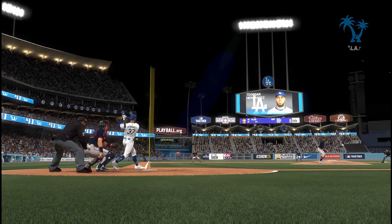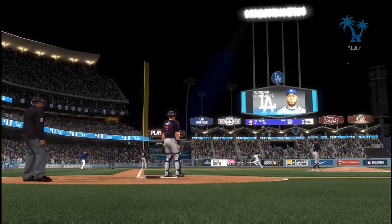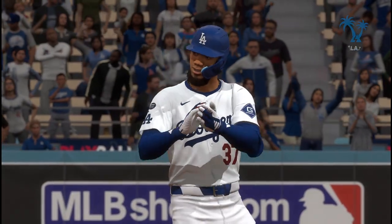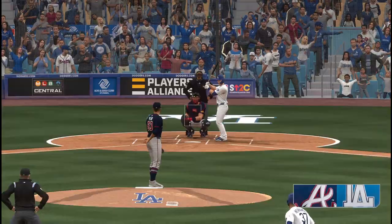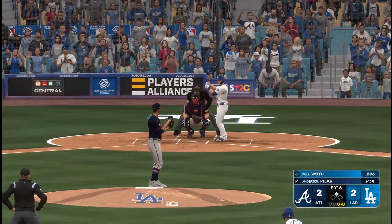Nice line drive to the pull side, met it out front, but just stayed through it nice enough and ripped it into the outfield. A chance now to take the lead, and at this point in the game, that could be a deciding run. So the go-ahead run in scoring position. And up to the plate is Will Smith.